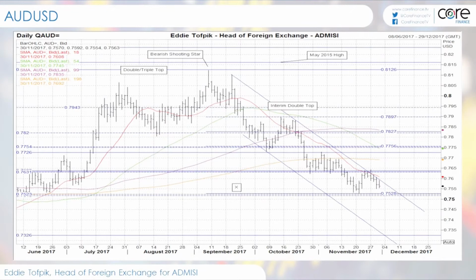Let's have a look at the Aussie. It's a favourite. Yeah, you've got to love it, technically. I even had people come up to me this week and say, that Aussie, it's brilliant. It just absolutely follows that channel. And, okay, it spiked over, didn't close above it, we're still below it. But look how much support there is. There's a load of support areas and Fibonacci areas all around about a 75.25 area. If it stays above that, it will be interesting.